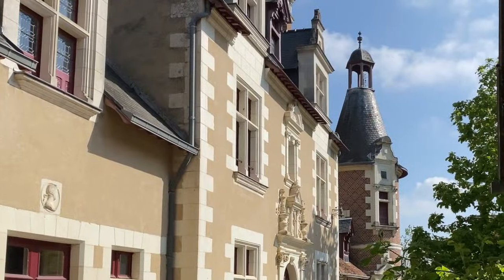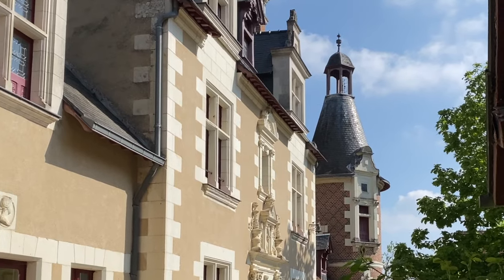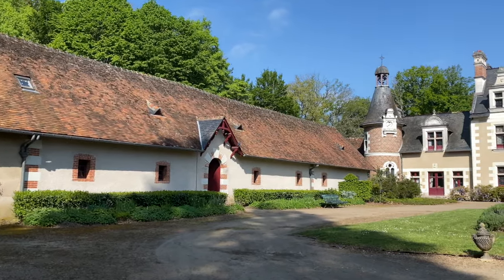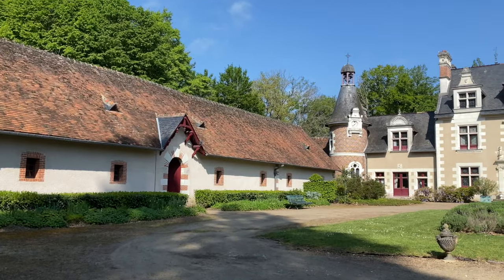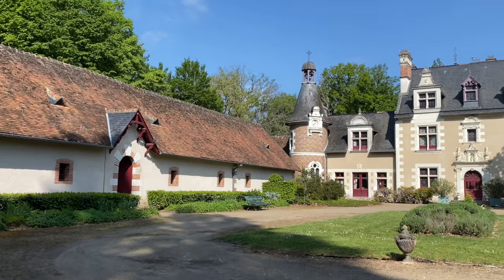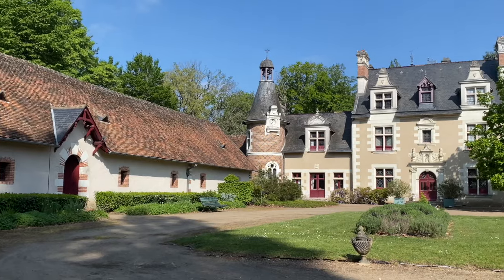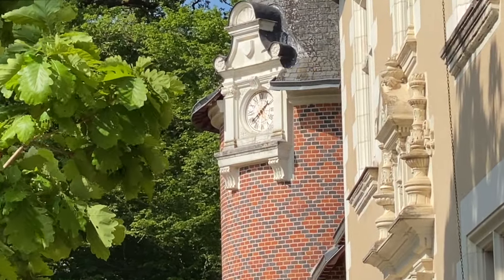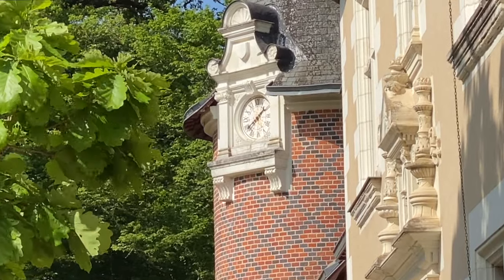In the 17th century, the estate was enlarged with outbuildings and two wings. These expansions illustrate the rich life that has taken place here. The clock in the left tower came from the nearby Château Royal de Blois.